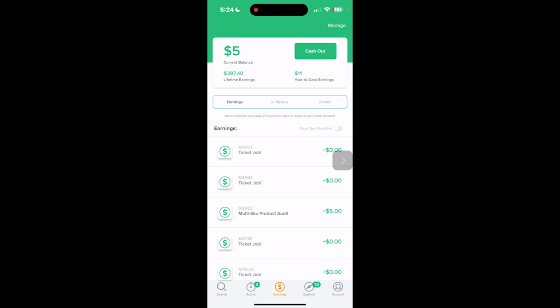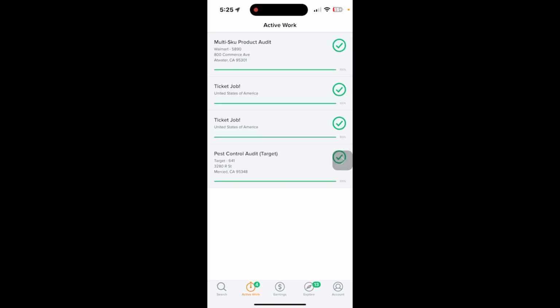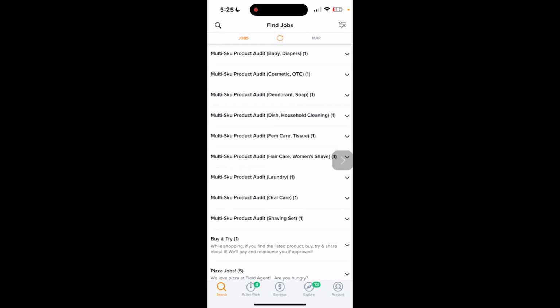And then let's go to the next step, which is the next tab here, which is Explore. Now, Explore is the help center, as well as they have different information that you can look up under the briefcase, as well as trainings to teach you how to take the photos, how to do these jobs more efficiently and effectively. As well as you see here where it says My Tickets, when you go to your search, they also have ticket jobs. And what ticket jobs are, pretty much, surveys just asking you what type of shopping do you do, what do you usually shop for, and so forth.